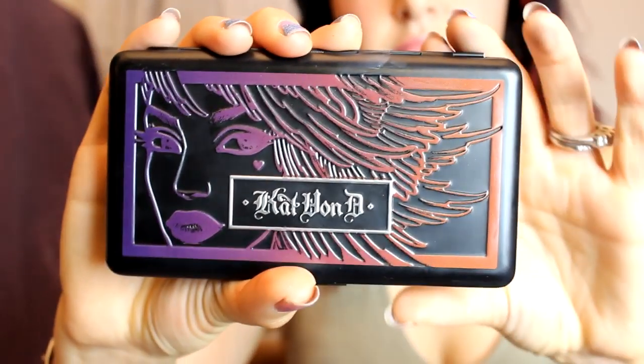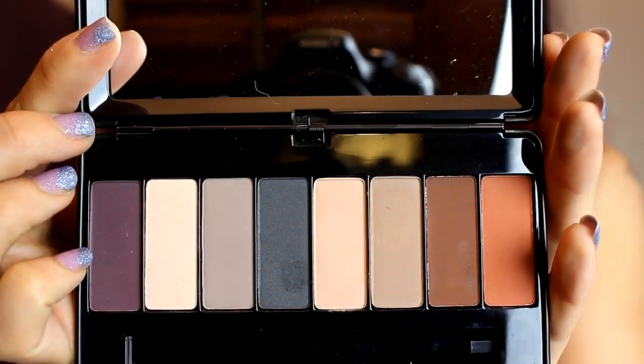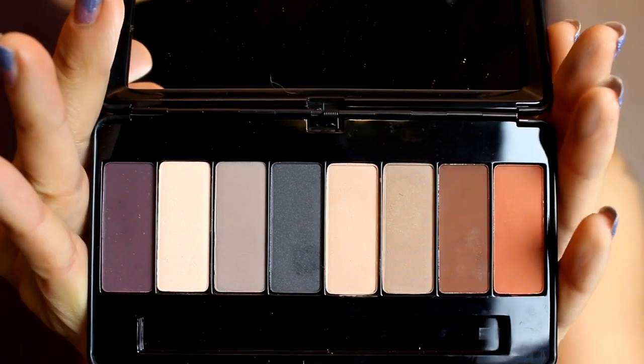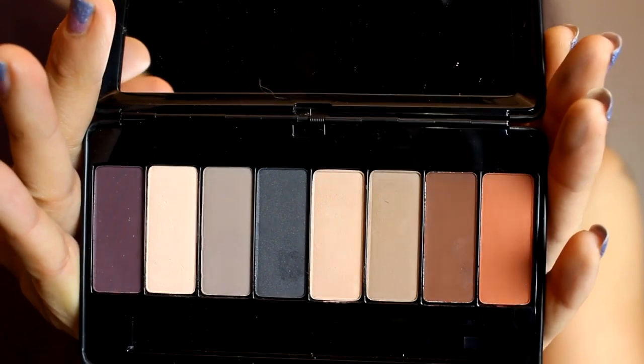The last one that I want to show you is actually, I'm very surprised, my favorite of these, and it is the Ladybird palette by Kat Von D. I've been looking at it, and I was like, yeah, I don't know about this. I might get it. And then I saw it and I was like, you know what? I'm just gonna get it because I'm crazy about matte eye right now.